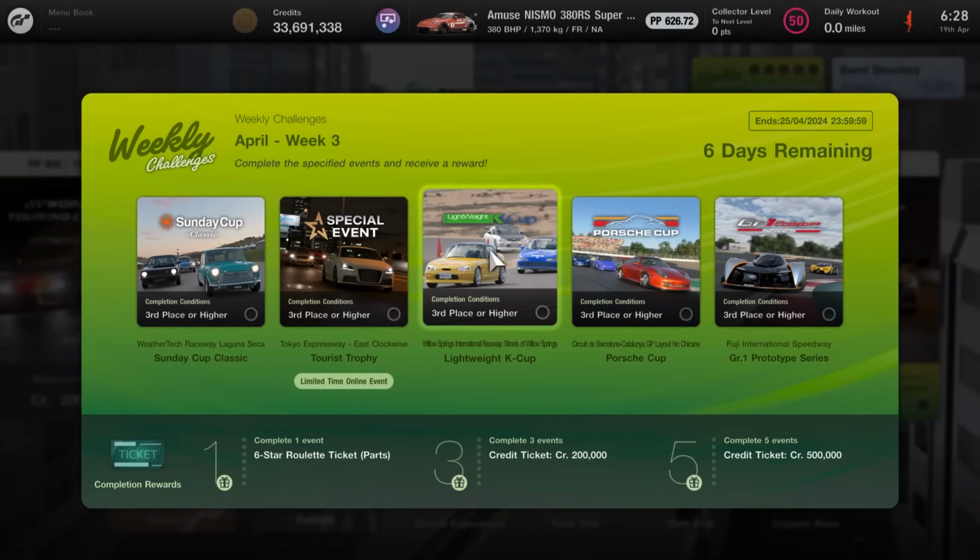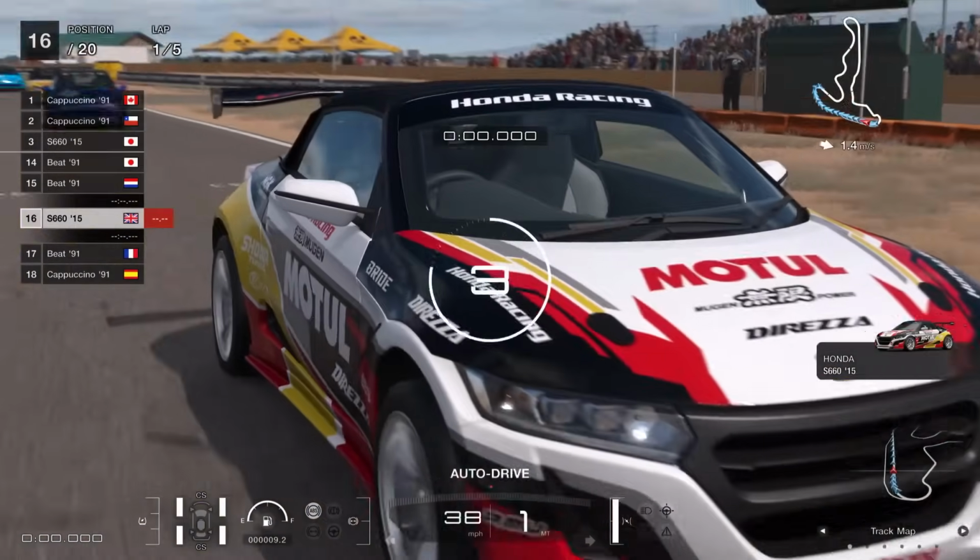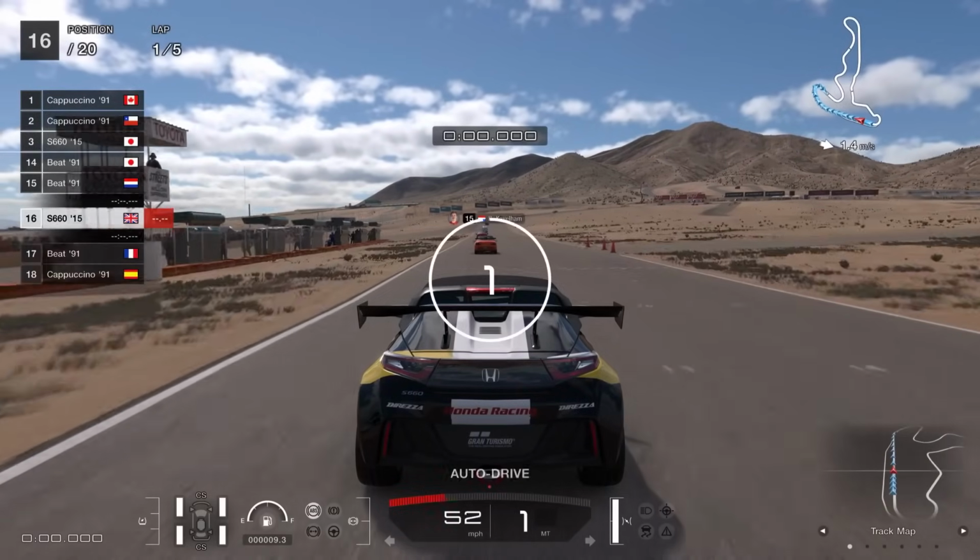Moving on to event number 3, one of my favourite series in the entire game, the Lightweight K-Cup. This one is going to take us over to the streets of Willow Springs layout at obviously Willow Springs. Again, in terms of the limits here, there are a fair few strict parameters. So it has to be a K car, and it has to be around 400 pp or less.